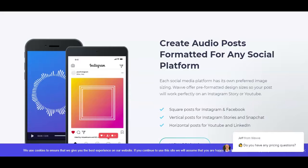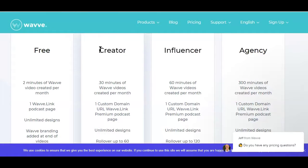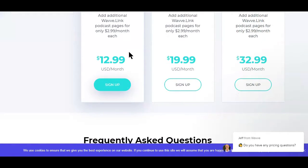The only problem you will likely face with this tool is that the app is free only for videos that are 1 minute long. That means if you want to use an audiobook that is longer than a minute, you will need to pay to upgrade your account. Now, if you look at the pricing plan of the Wavy tool, you'll see that you can easily pay for the creators plan, which is just about $13.